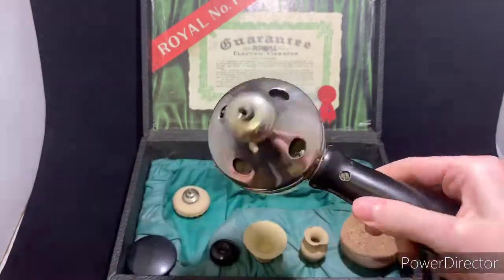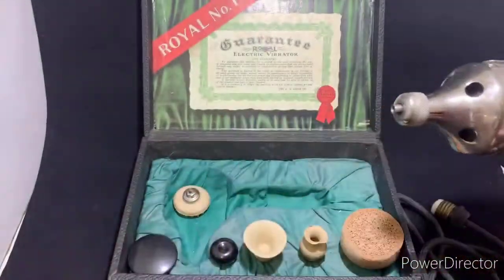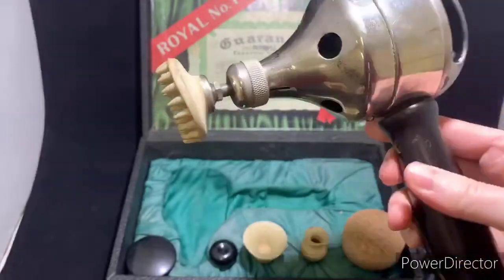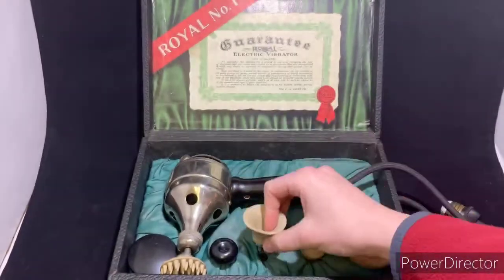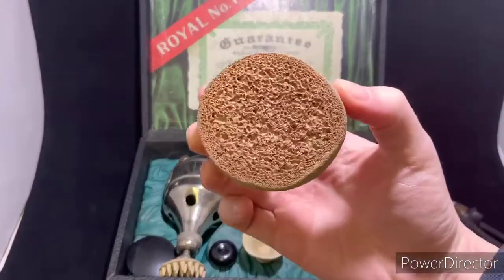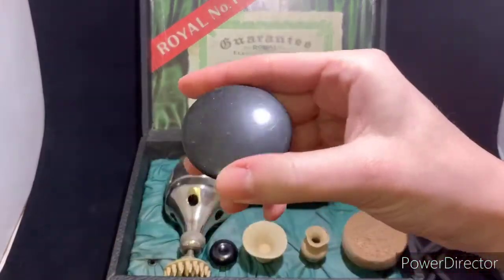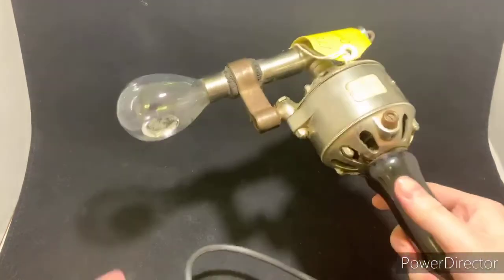These devices had small motors in the head, and it would spin a weight, causing the whole thing to vibrate. Vibrators came with many different attachment heads, some of them unusual like this one here. Attachments came in all sorts of different shapes and sizes. Many of them were made out of a soft rubber. These ones are hard now though due to age. Some attachments were even sponge-like. Again, hard now because it's old, and some of them were even plastic pieces, and they were used all over the body.